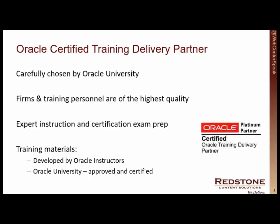And as our status within Oracle changed from gold to platinum partner, Oracle then requested that we consider becoming a certified training delivery partner. As a certified training delivery partner for Oracle, we teach traditional classes utilizing materials developed by Oracle University instructors. The material has been approved by Oracle, and we have been approved by Oracle to teach those classes.